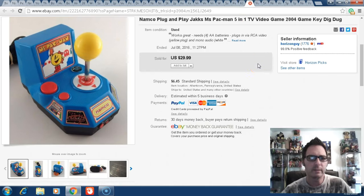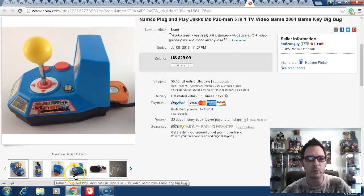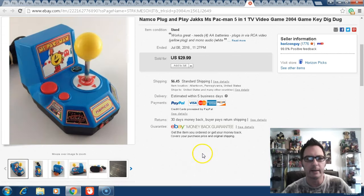Namco, I've sold a couple of these. This one I believe I had in storage over the winter. I wasn't able to sell it last, I think, Christmas season. I think I got this at a garage sale for probably, I usually wouldn't pay more than $1 or $2. And this one also had the little expander card in the back that had 2 more games. You see the orange little plug in the back there, add-on.